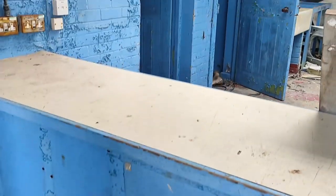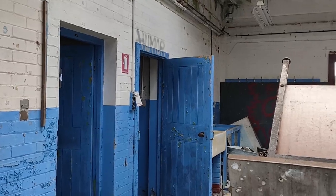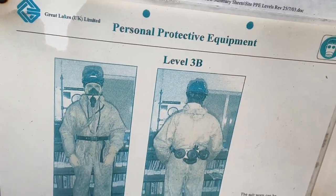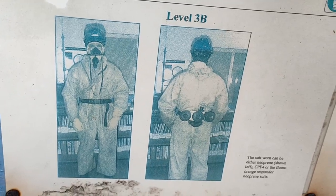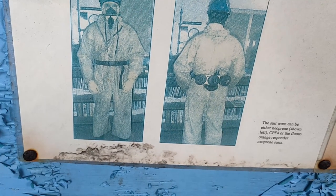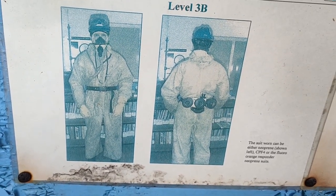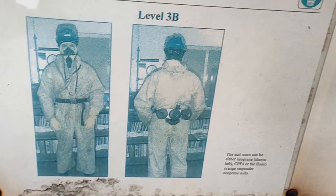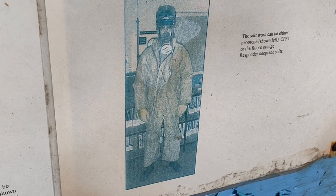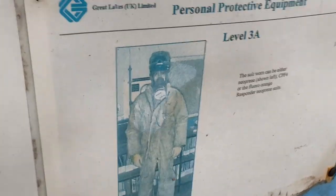We've just walked into one of the last buildings and this looks like a kind of reception area. But on here, this is interesting. The personal protective equipment. As I was saying at the beginning of the video, there was a building here with all these suits and masks left behind. But unfortunately, I can't see one. So that's what they used to look like when they had to go further down where we were, into the site. That's a different one.